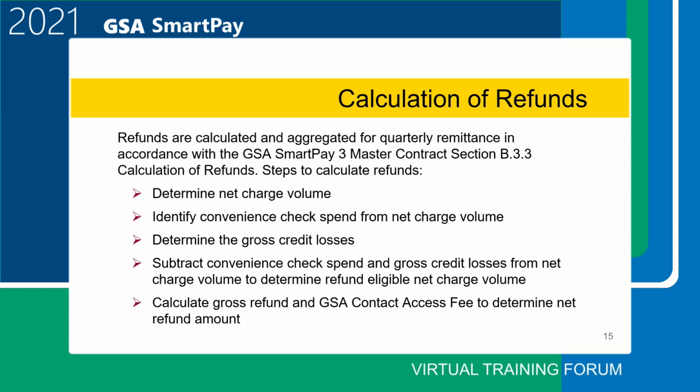For a list of transactions that are included in net charge volume for the purpose of this contract, see Section J.1, Attachment 1, Transaction Codes and Descriptions. Finally, calculate gross refund and GSA contract access fee to determine the net refund amount. The gross refund amount is comprised of the GSA contract access fee and the refund amount paid to the agency. It's actually the refund amount before the deduction of the GSA contract access fee. The net refund amount is the payment from the contractor to the agency based on the dollar or spend volume during each reporting period.